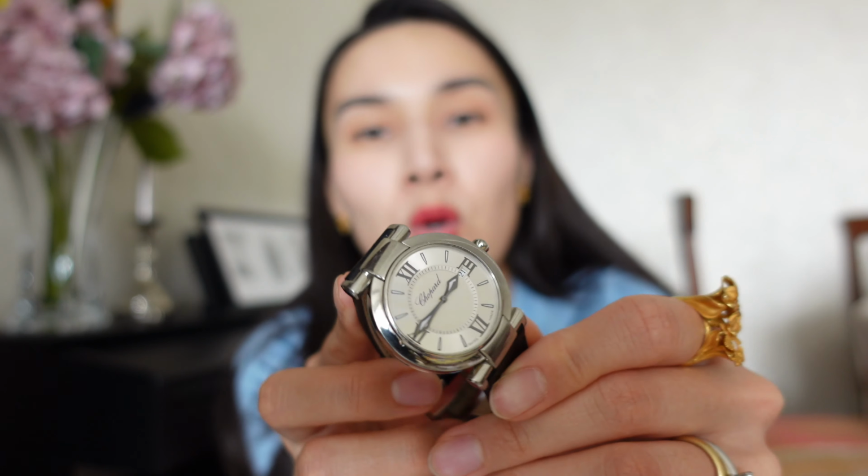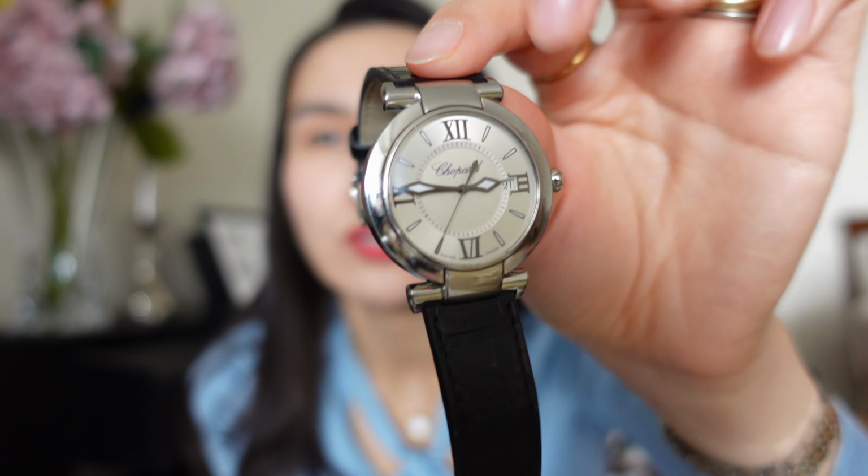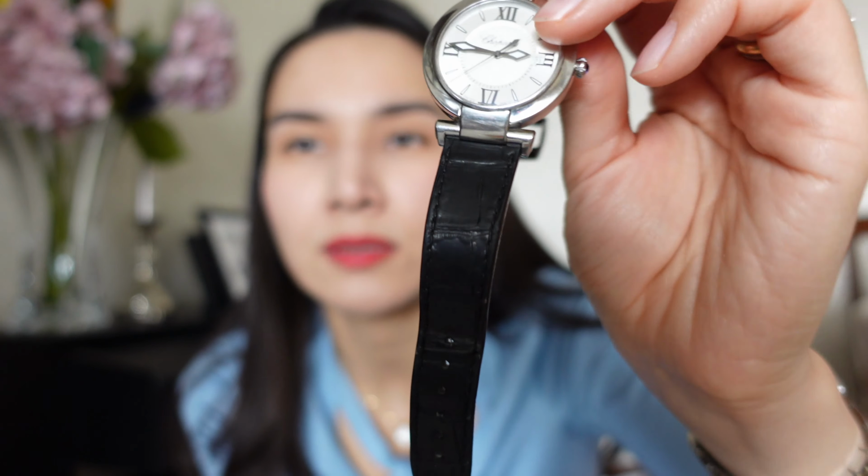So the last piece I want to show you is this watch by Chopard. It is called Imperiale. I love it a lot. I think that it is a very classic silhouette of a watch, very classic shape, just plain stainless steel with a black strap. Chopard is a Swiss brand which is very famous for its jewelry pieces and watches. I believe they have different accessories as well. So anyways, I love this watch a lot. It is a quality piece, a classic looking watch you can never go wrong with.